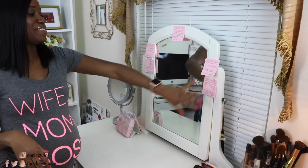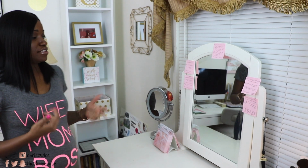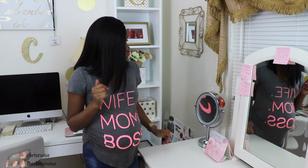What up? These are my Mary Jane stickers. So these are my goals, my affirmations that, when I look in the mirror, I say to myself because I feel that the power of speaking things into existence is very important. And I have my good old calendar for Mary Kay because I need to remember the date.